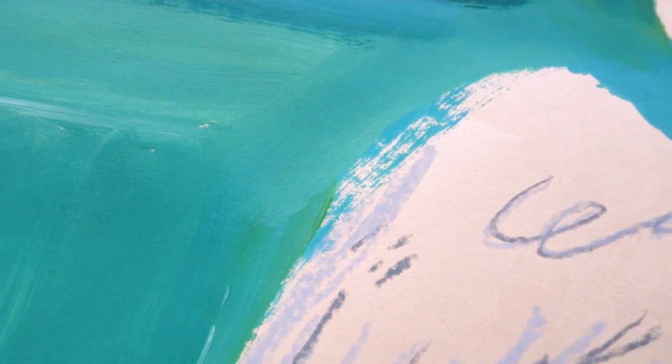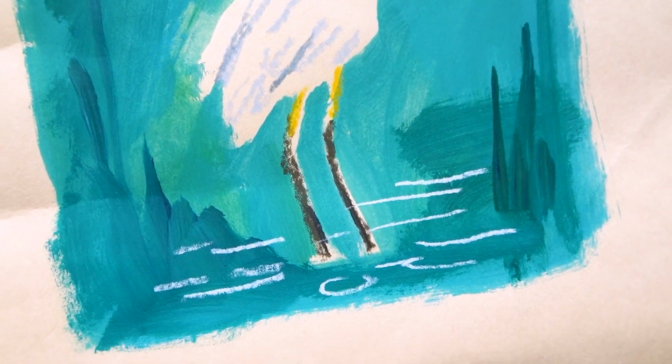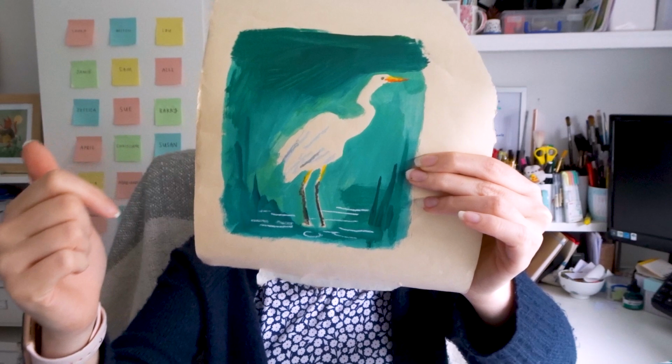And this was all done with acrylic paint, which I just mixed on an old plastic lid, and I didn't really think much when I was doing it. I was just really enjoying the process. And then I went in afterwards with some NeoColor pastels to add the details on the wings and the body, the legs and the beak and the eyes.